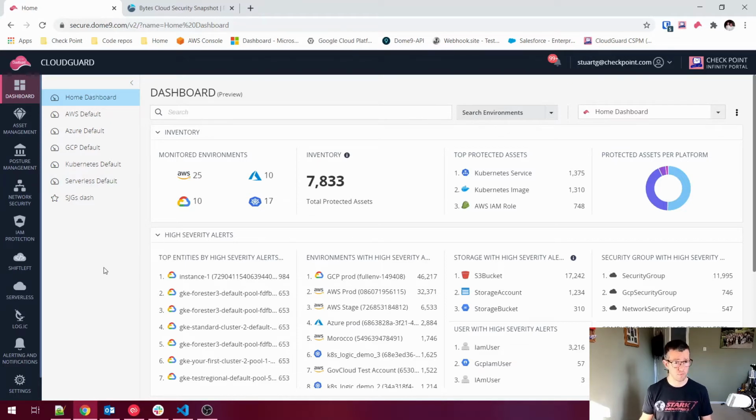This is our CloudGuard platform, previously known as Dome 9, in case you're wondering why the different name. What you see here is one of the many dashboards that you can configure when you first log into the product, and you get an overview of what's going on in your cloud estate.